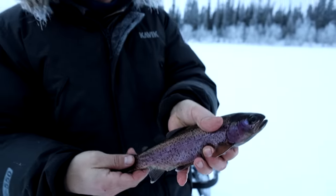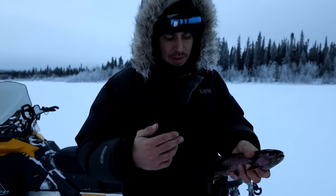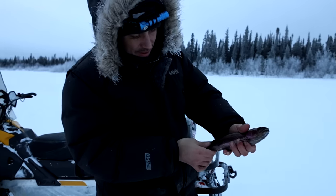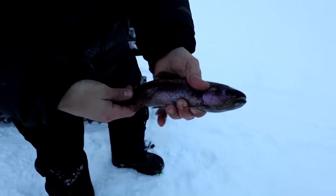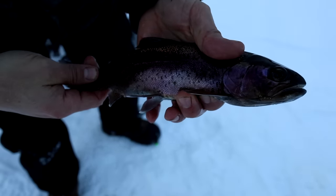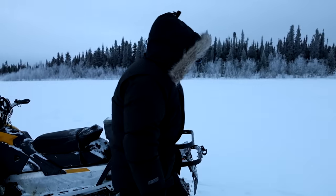And this is gonna be perfect for almost like a whole pan-fried trout. We need one more fish for dinner, but look at that thing. What a beauty. Look how dark. He fought. Look how dark it is. He fought hard, huh? Yeah, it did fight. I for sure thought you had like a massive fish. He was really fighting. That's dinner.